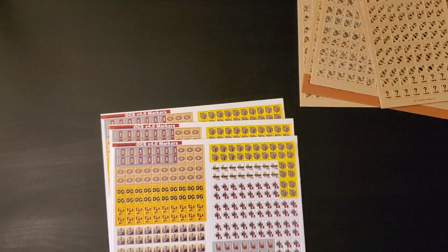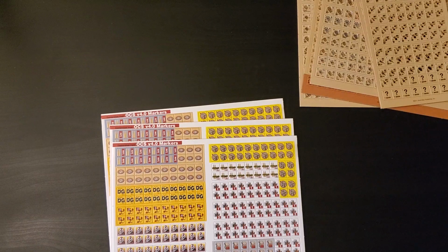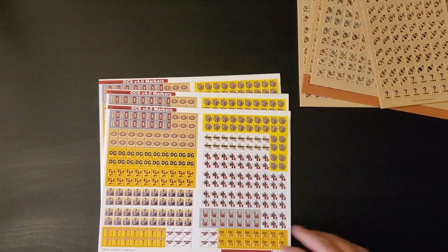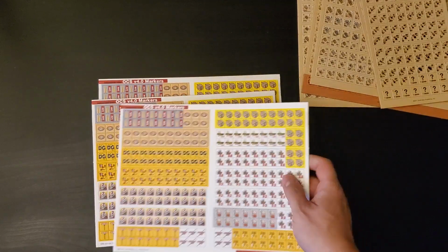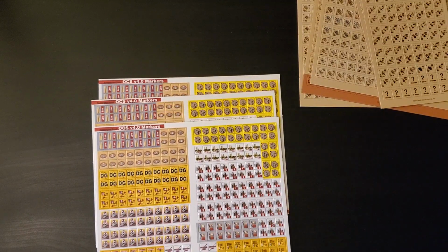Another thing that I picked up because, why not? Who doesn't need more OCS markers? I picked up 3 of these for $2 a piece. Do I need these? Of course, I obviously need these. These will get punched and clipped and sorted in with the rest of my OCS counters so that I have a robust selection of all of these things so that I don't have to hunt when I need, say, a 15 SP token or a railhead marker or a train busting marker or something like that.